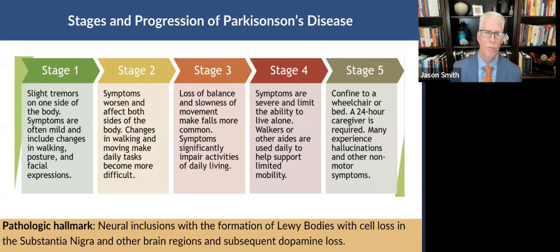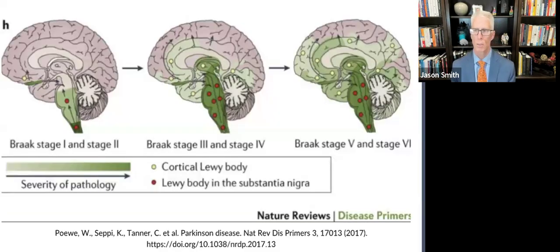When you get to stage 4, usually by this time you've definitely been diagnosed and you need help with almost every activity of daily living, and you're really not able to live alone. In stage 5, it's the most advanced and debilitating stage. Could be 6 in that other model, but you're confined to a wheelchair or bed, and you just need lots of care to keep functioning.